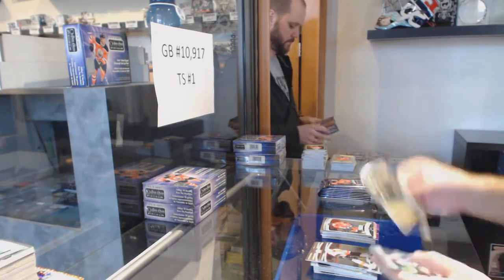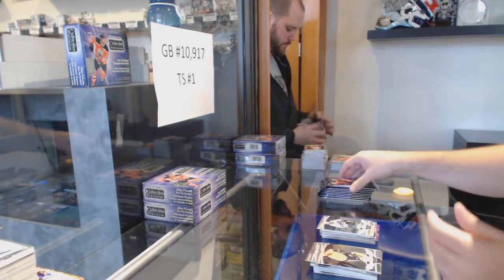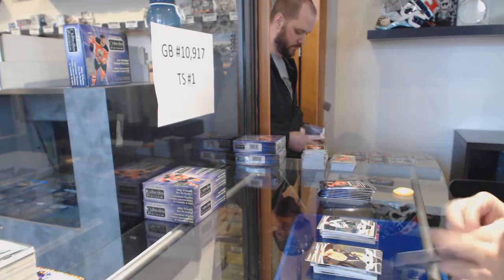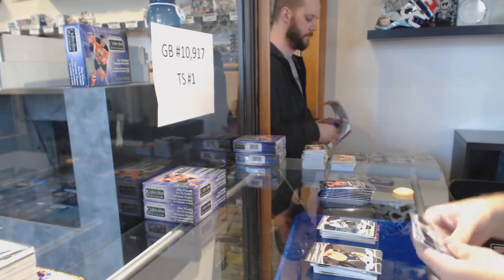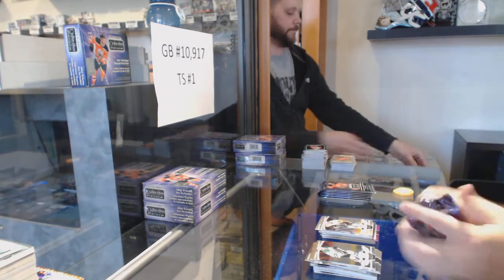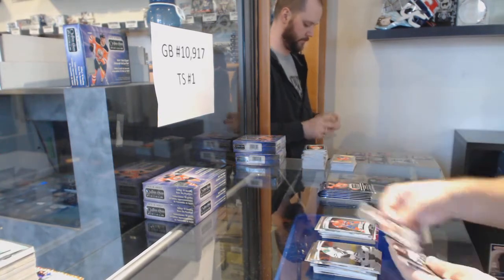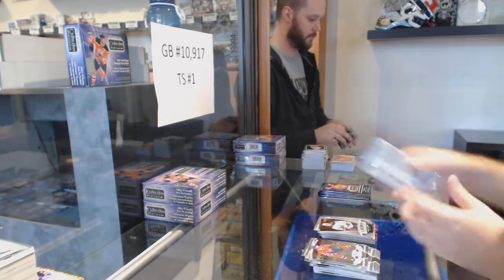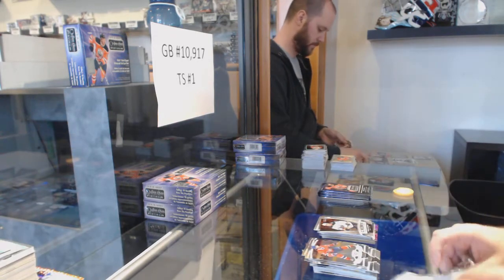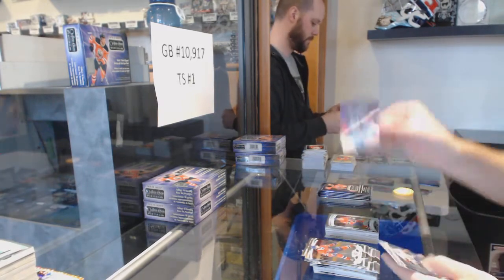Marquee rookie of Fairbury for the Caps. We got a retro of Dumba for the Wild and a Palmieri rainbow for the New Jersey Devils. Rainbow of Gensel for the Pittsburgh Penguins. Marquee rookie of Paling for the Habs. Calder front runners for the Buffalo Sabres of Victor Olofsson. Marquee rookie of Fleury for the Montreal Canadiens.